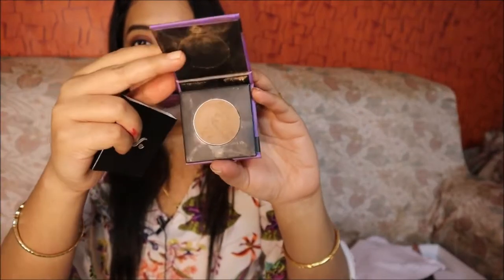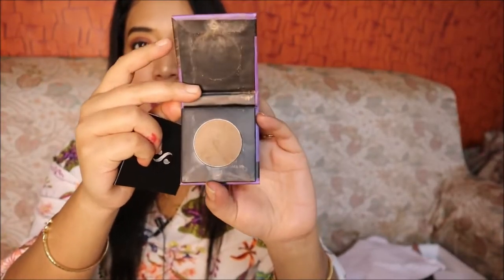So stay tuned, guys. And guys, now the next product is this contour product from Sugar Cosmetics. The shade name is Top Topper. I really love the sleek packaging of Sugar Cosmetics products. So this is how the product looks from inside. I used it in my previous tutorial as well.